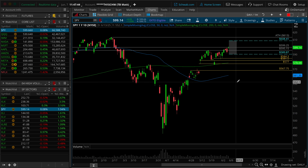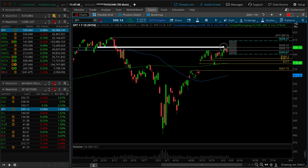559.15. And I'm leaving this zoomed out for a reason because I still want to reinforce the importance of this level as well. At 599.25, it's the upper wicks of this bar where we firstly started to roll and break down underneath the daily 50 SMA. That's the blue moving average on the screen. If we can't break out up and over that, and as a consequence we do end up falling back down into the range here at 595.15.